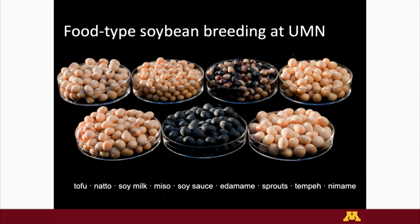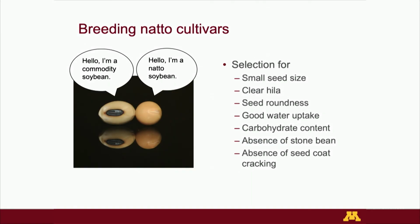Thanks to the efforts of my predecessor, Dr. Jim Orf here at the University of Minnesota, we have a healthy food type breeding program where we breed soybeans of all different shapes and sizes and compositions to meet the various markets at the bottom of this slide. So just an example, I can't go through all those, of course. Just an example of what we do for breeding new natto cultivars.